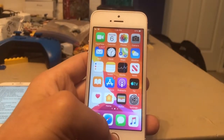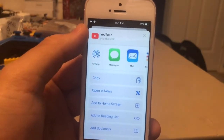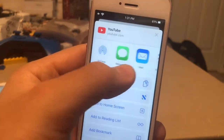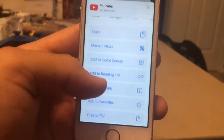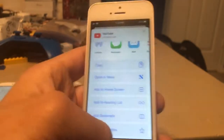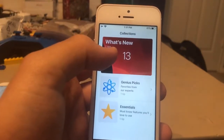This next one is, there's a new share sheet for all apps, so I covered up the share sheet for the messages section up top, so you wouldn't see that. So here are your apps like AirDrop, Messages, Mail, Reminders, Notes, and all that. And you got this new category down here to make it easier to find all the options right here, so really cool. This next one is, Apple has added one new tip for iOS 13 in the Tips app.